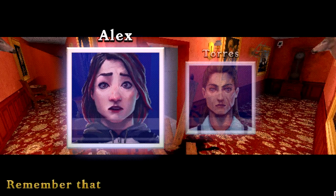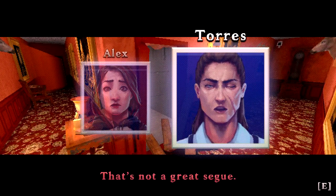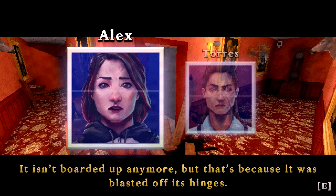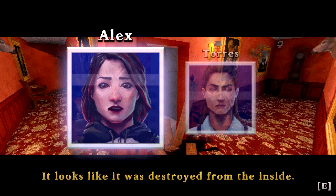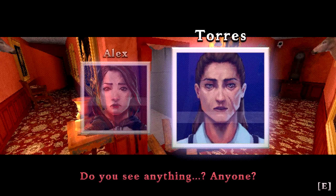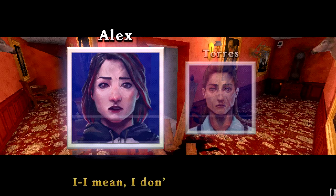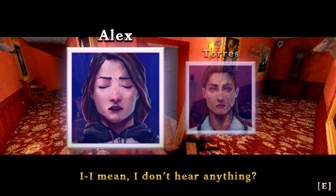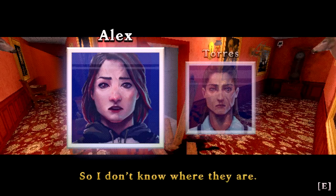Hey, Torres? Remember that super creepy door covered in blood? That's not a great segue. It isn't boarded up anymore. But that's because it was blasted off its hinges. It looks like it was destroyed from the inside. Did you see anything? Anyone? There's nothing else up here. I mean, I don't hear anything. Unless they're being very, very quiet. So I don't know where they are.